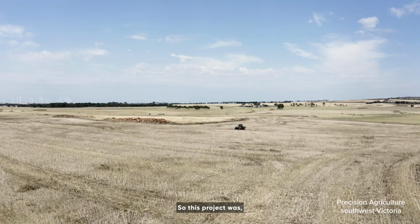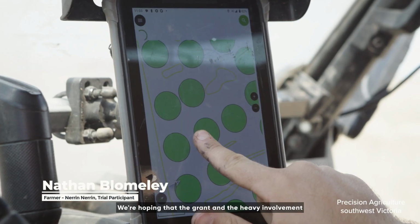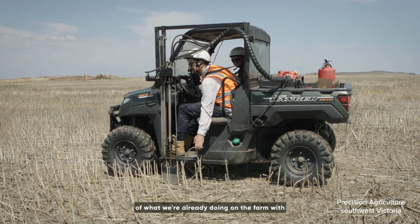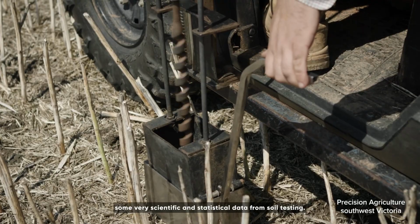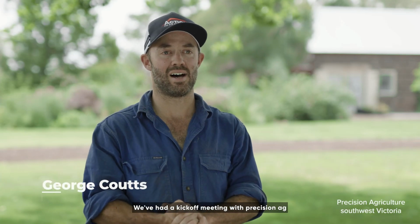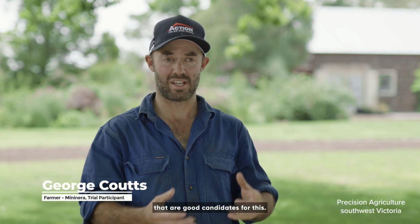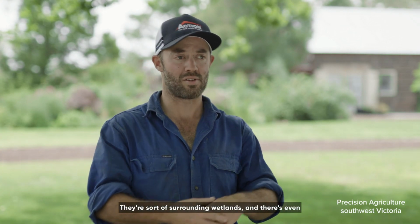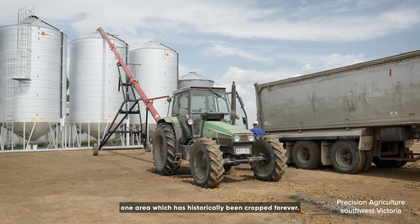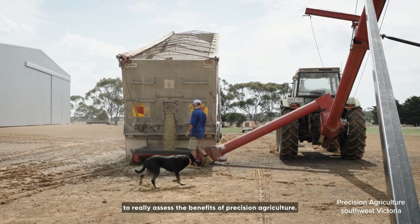So this project was, there was money available, but we also looked at it as an opportunity to showcase what we do. We're hoping that the grant and the heavy involvement from precision agriculture are going to help correlate some of what we're already doing on the farm with some very scientific and statistical data from soil testing. We've had a kick-off meeting with Precision Ag and Beyond Bolac, and we've identified some paddocks that are good candidates for this. They're surrounding wetlands, and there's even one area which has historically been cropped forever. And so we're going to use those paddocks to really assess the benefits of precision agriculture.